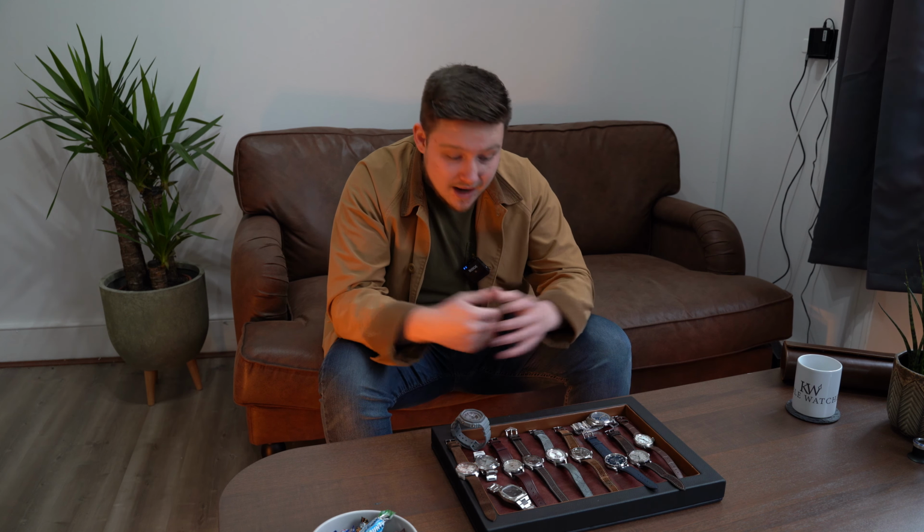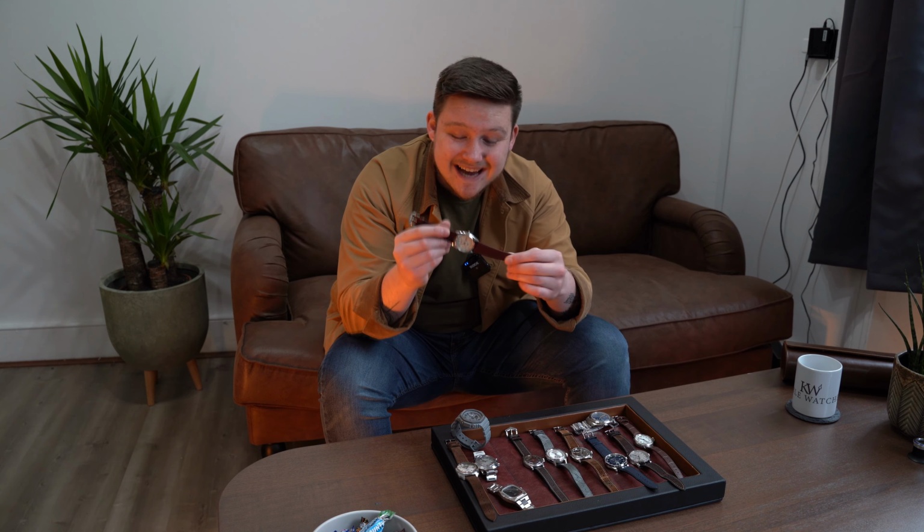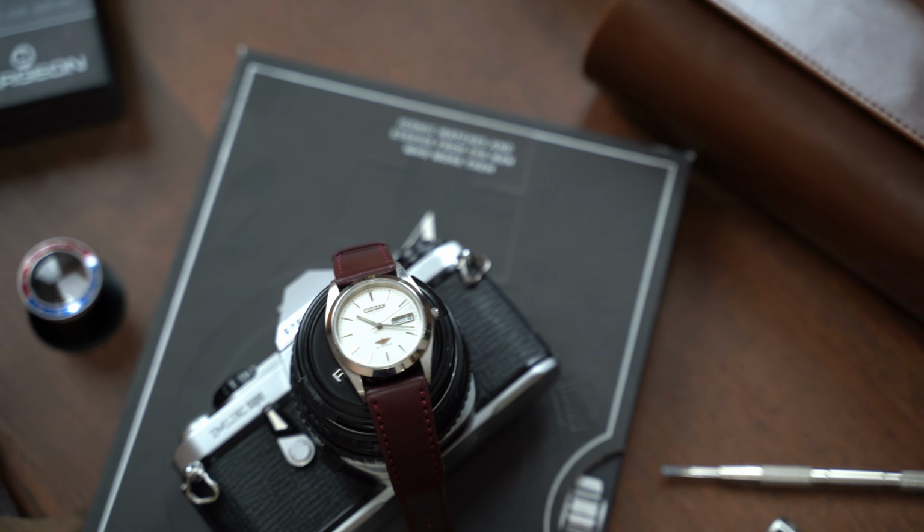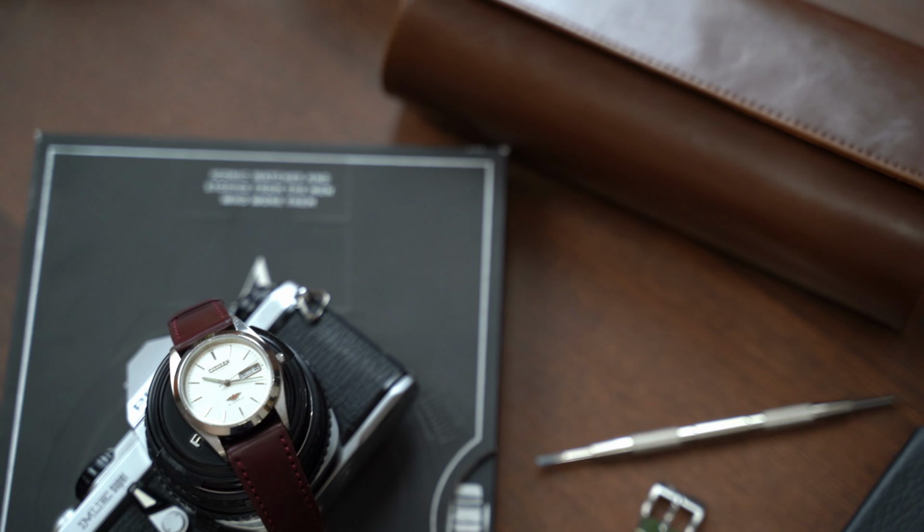And where do we begin? I guess we're going to have to start with the watch that started it all. That's still in my collection right now. And for those of you who've been following for a long time, you'll recognize exactly what this is. This is a 1970s Citizen Eagle 7, I believe 1974 to be exact. And I am very, very lucky to still have this in my collection. I paid £13 for it, probably 6 years ago now.